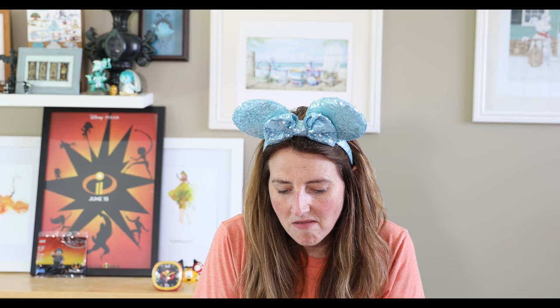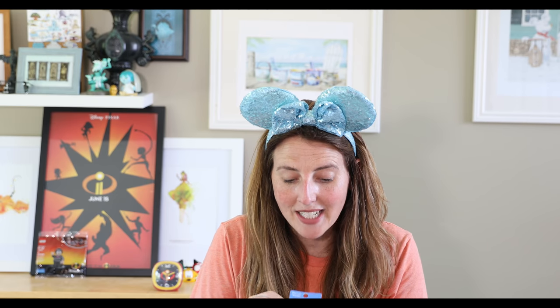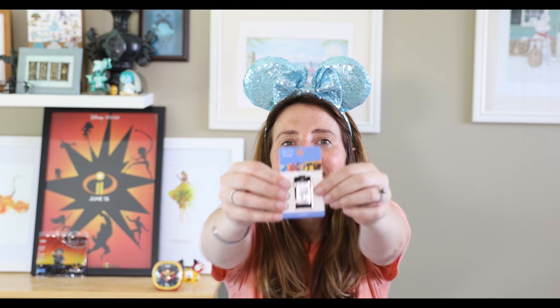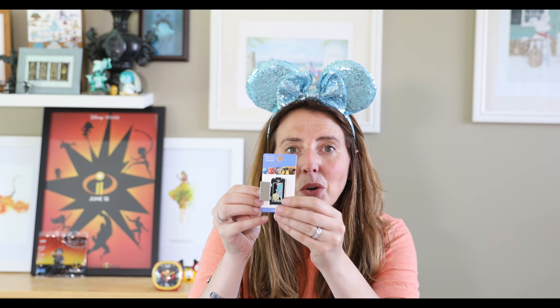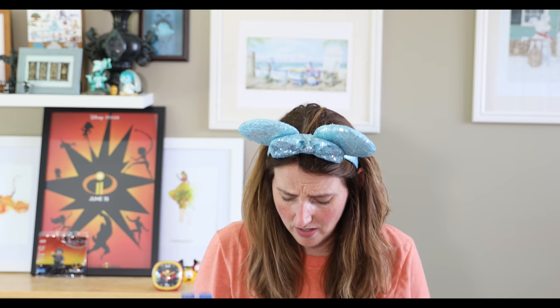Oh my gosh, I saw this. I think this one might be from Box Lunch. Correct me if I'm wrong. We don't have a Box Lunch around here. I know, crazy news. But look at it, it's the Monsters, Inc. Scare Door of Boo. Little Boo's door. And inside the door, it opens up and there's Mike and Sully. I love this so much.